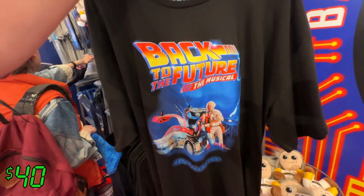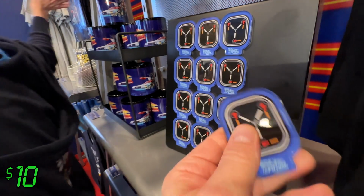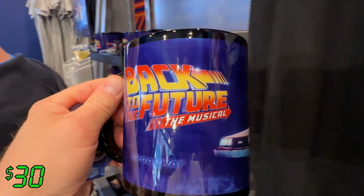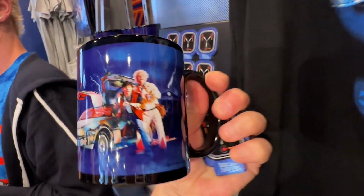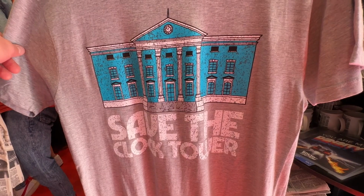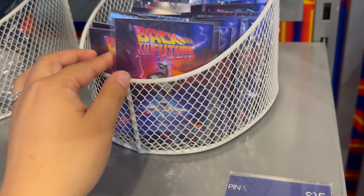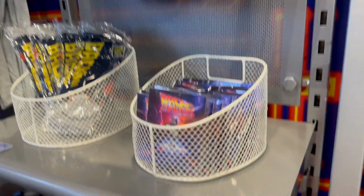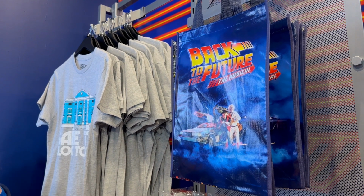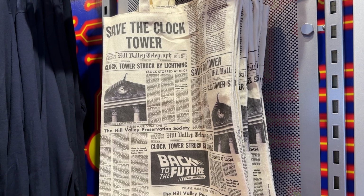And a Back to the Future the Musical shirt with Casey Likes and Roger Bart on it. There's a little close-up of that magnet I was talking about earlier, nice and thick. Back to the Future the Musical mug, of course. Save the Clock Tower t-shirt, very soft. Simple DeLorean lapel pin. And of course, you could buy a Back to the Future bag to take it all home in. And if you wanted, there was also this awesome Save the Clock Tower bag to take all your goodies home.